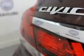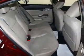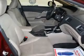Power windows, cruise control, Bluetooth wireless, an AM/FM stereo, power mirrors, an alarm system, power steering. Let us put you in the driver's seat today. Call or click to contact us.